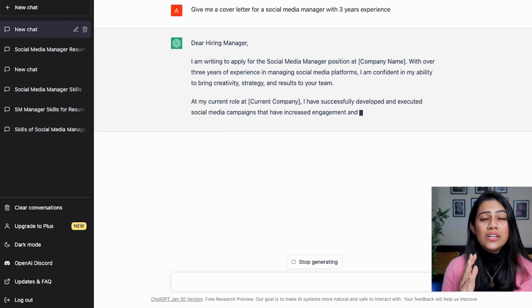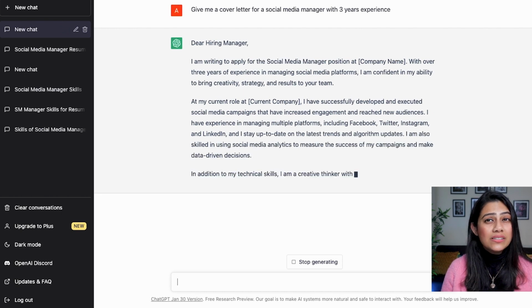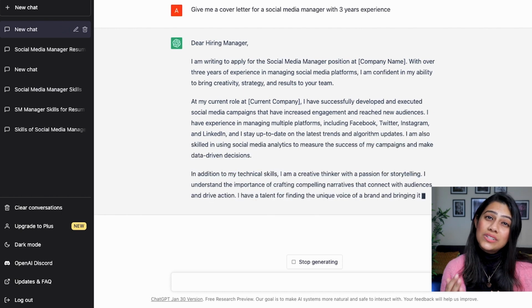Now, it's given you a cover letter and that's great, but the only challenge is, like you can see, it's a really long cover letter. And if I were a hiring manager, I don't think I would have either the time or the patience to go through something this lengthy. So what you need to understand is that it might have the information you're looking for, ChatGPT, but it might not be in the most appropriate format.